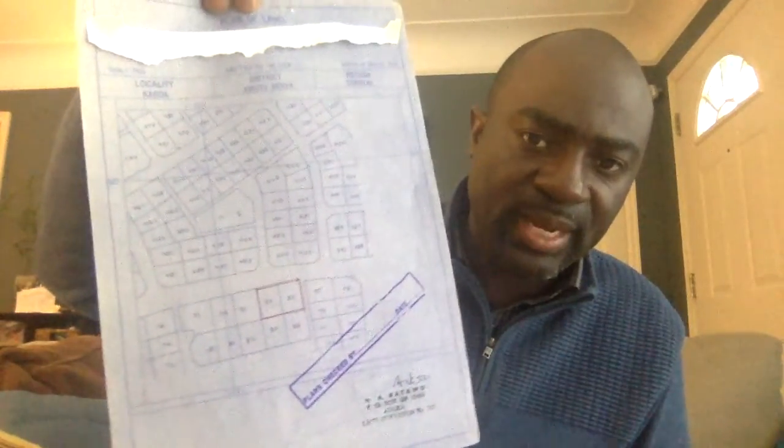So then in that packet that you get, assuming, right? In the packet you get, in the agreement, there will be something called a plan of land, okay? That talks about, so you can see those two over there are my land, okay?